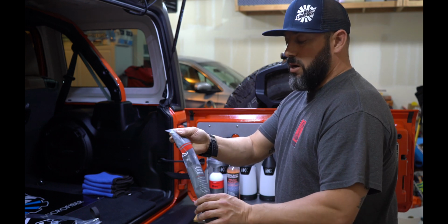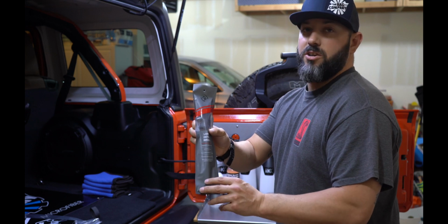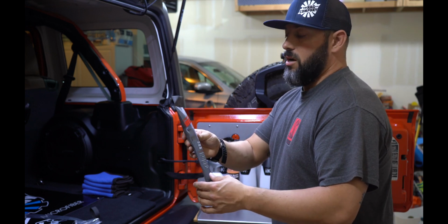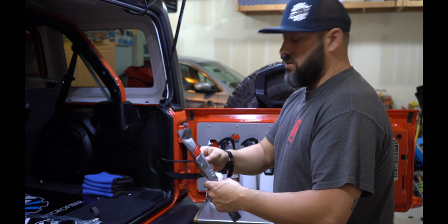A premium large detail brush. So I'll probably use this for a lot of the interior cleaning that I'm doing, getting the dust out of the fine places like the vents.